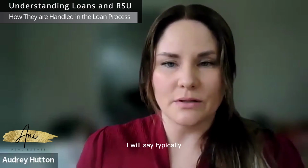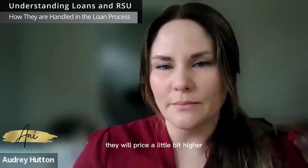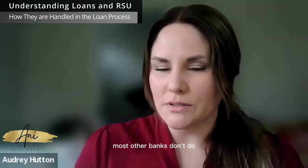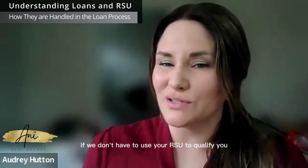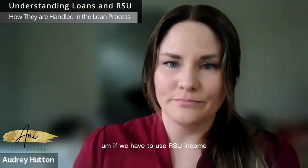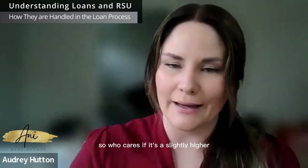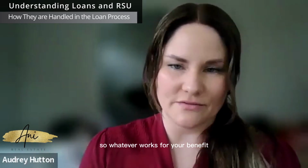I will say, typically the banks that allow the RSU income to be used, they will price a little bit higher just because it's something that most other banks don't do. So I usually look at your qualifications. If we don't have to use your RSU to qualify you, we'll just use your base income. And that way we make sure that you get the best pricing. If we have to use RSU income, then it's great. You're going to get into a house and build tons of equity. So who cares if it's a slightly higher program just to get you in? So whatever works for your benefit.